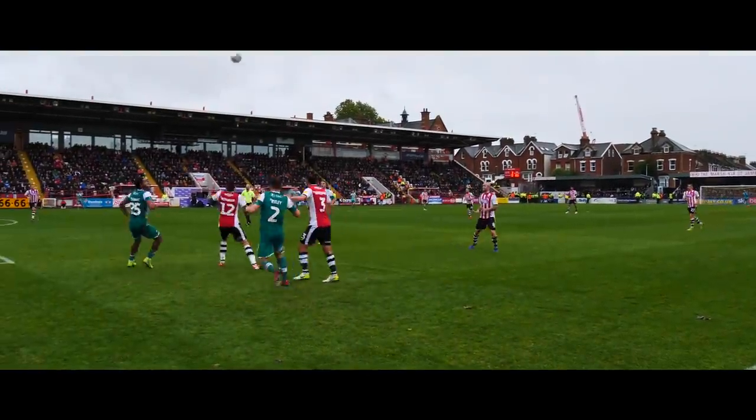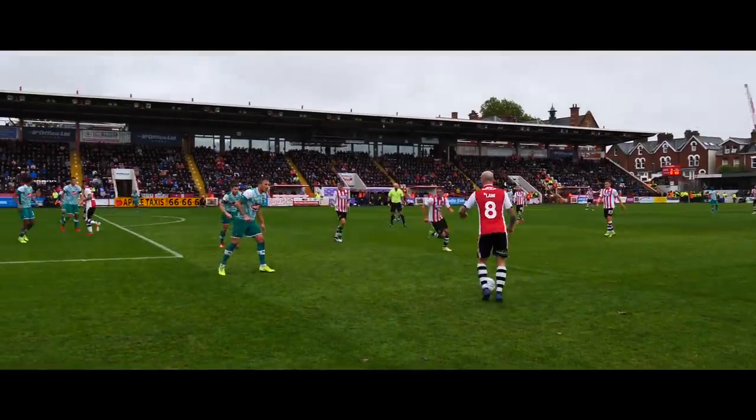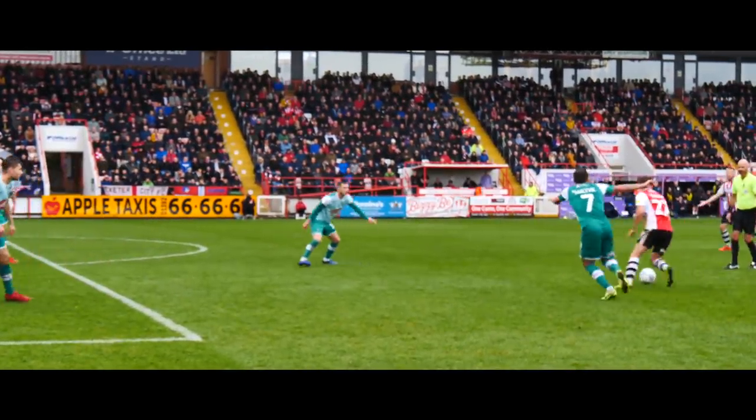Exeter City on goal difference. As it is, City are going to go back 6 points clear of them, and just wonder how the two sides will review the last 8 days. I'll come back to that point in a minute, but Exeter City once again knocking on the Argyle door.